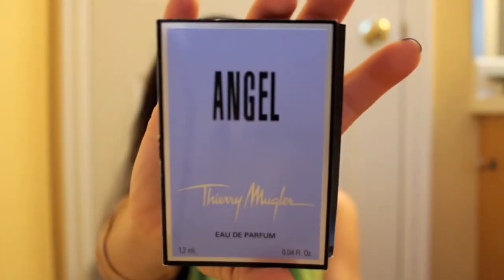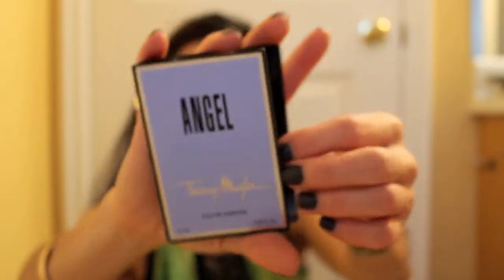I've used up another sample perfume of Angel by Terry Mugler, and I love this stuff. I know that it's been around for a very long time, and I didn't actually get into it until about 4 years ago or so. But I still get so many compliments on it, and so I continue to use it. I love the way that it smells. It has a lot of the notes that I like. It's one of those gourmand perfumes, and so this is kind of my go-to.